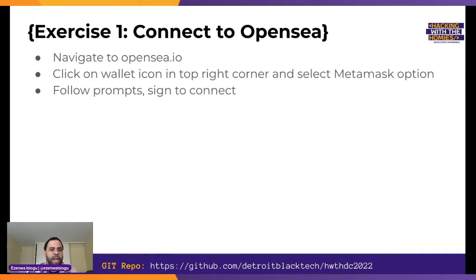So the first exercise is to connect to OpenSea. First you want to go to OpenSea, and I'm going to do this along to make sure I'm on the right step. And you want to click the wallet in the top right corner. So if you're on OpenSea.io, click the wallet in the top right, and you're going to want to click connect using MetaMask. Actually, got to sign out real quick.